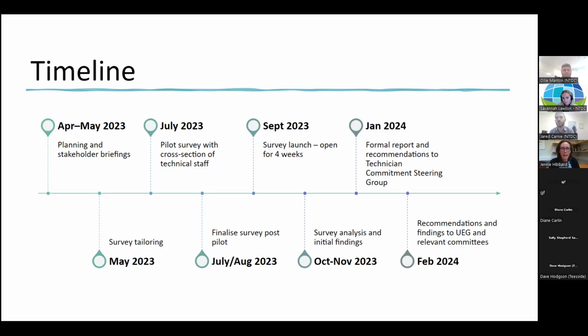So we created a working group, a survey working group. So this was technician led, and the university, when they gave us the funding and the support to do this, they were very clear that they wanted this project to be technician led. They wanted to avoid that suspicion about why is the university asking for these questions? What do they want to capture about us? What are they going to do with the information that they get? So it was very clearly technician led. So I chaired that group.